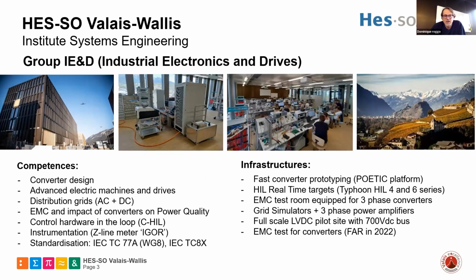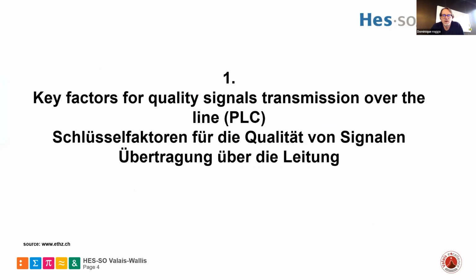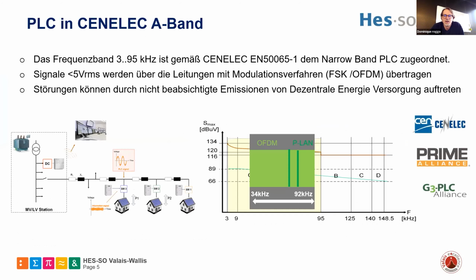We are the University of Applied Sciences Western Switzerland, located in southern Switzerland, and we have a laboratory for power electronics and drives, which has worked now for, let's say, 12 years on grid impedance measurement. We have our own impedance meter, and we have now found an interesting application in Powerline communication.